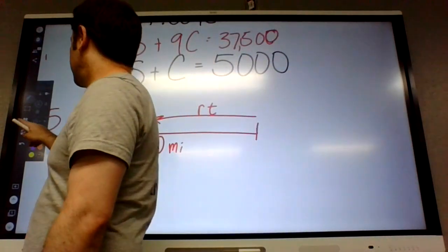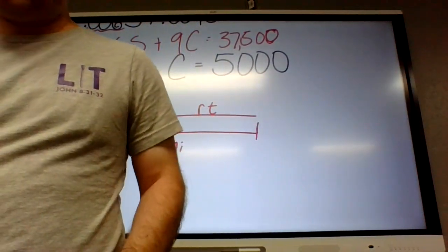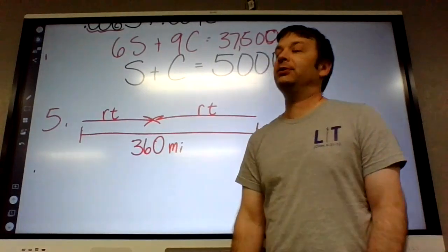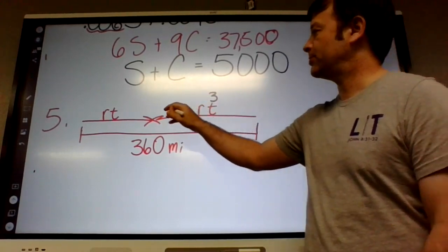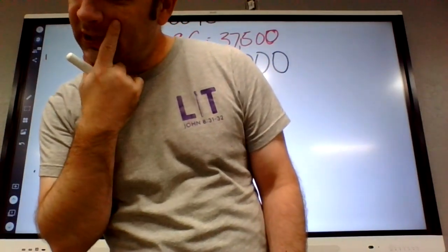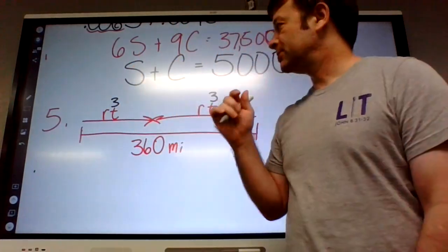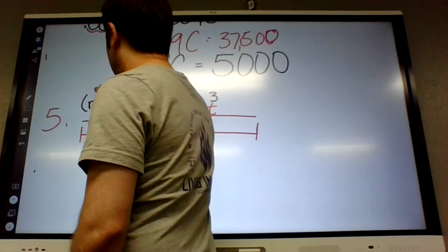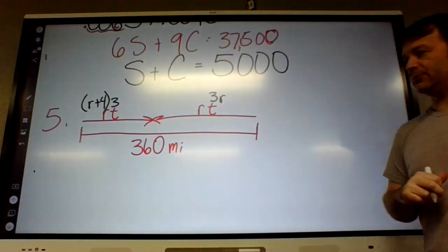Let me switch colors here. Purple. They start driving towards each other at the same time, and they pass in 3 hours. So what should I do with the 3 hours? Put a time. That would be both of their times, because they both were traveling for that long. Then it says the first car is traveling 4 miles an hour faster than the other. So instead of an R on one of them, we'll call it R plus 4, and the slower one's rate we'll just call R.